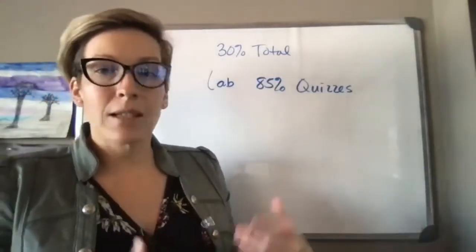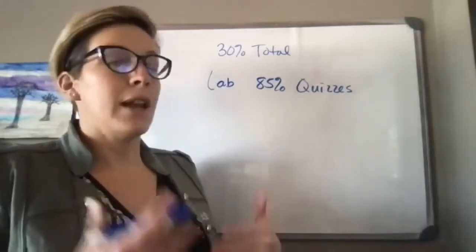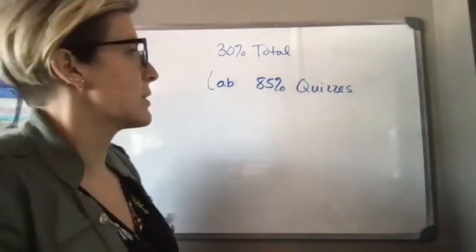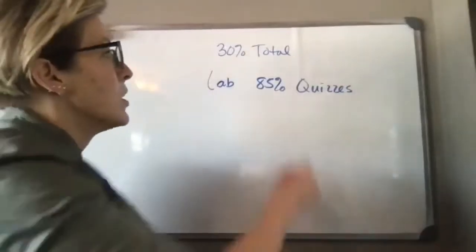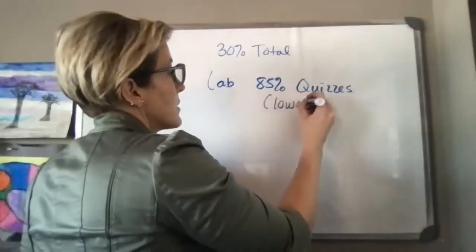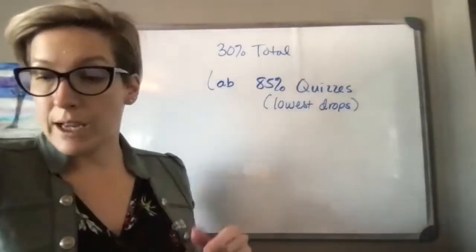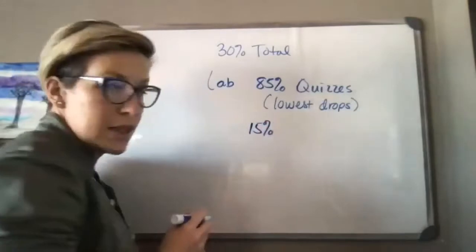Then in class, there's a little bit of a lecture that I have to give before the lab, and then the lab itself. Anything you learn from that lab should help you on that quiz. But you really should be able to do the quiz almost before you even do the lab, unless I've added some questions that are based more on the application of the lab that we do. The lowest quiz drops. If I didn't say that during lecture, that is the same thing that I do for lecture as well. And then the 15% remaining is usually what that presentation is based off.